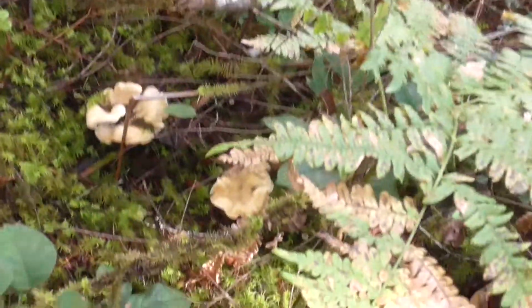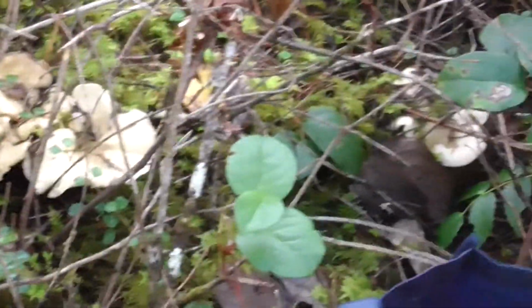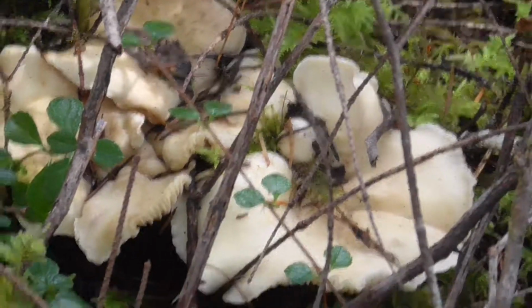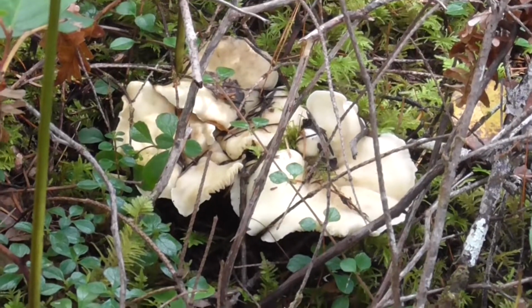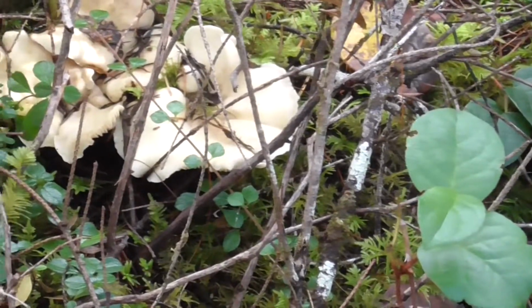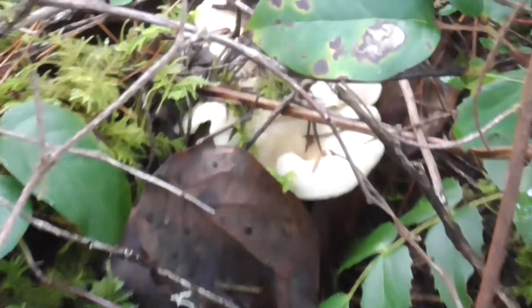Damn it. Oh yeah, there we go. Those 2 right there. But look, there's more. Look at these guys. Beautiful full-grown mushrooms, not too old. So, man, some of these things are probably going about half a pound a piece.